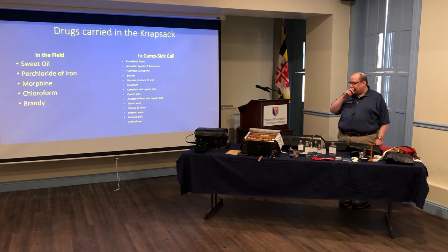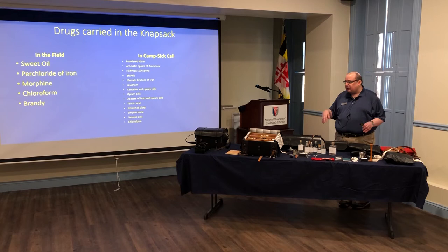So you have acetate of lead, nitrate of silver. These were all things that definitely were used. So not only did you use this knapsack out in the field, you carried it into the camp with you doing sick call.